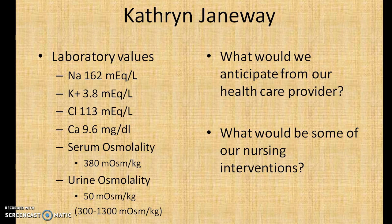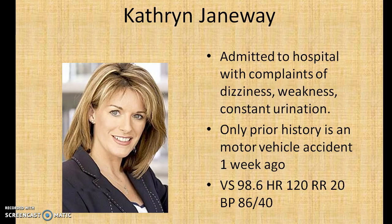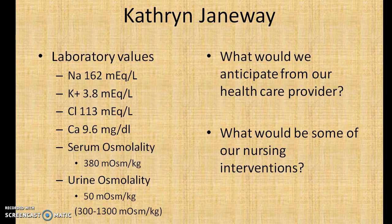So what's happening here? She had a bump on the head. It hurt her pituitary gland. Rather than releasing antidiuretic hormone, she has no antidiuretic hormone. So she's excreting all of her water. So she's really dehydrated. We would anticipate from our healthcare provider some normal saline at first, to get that blood pressure up, because we know it stays in the intravascular space. And then probably some D5 and water, because her little cells are probably so dehydrated and we need to fluff them up.